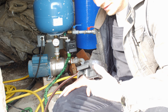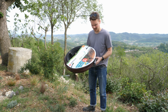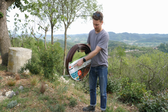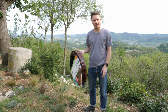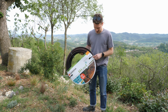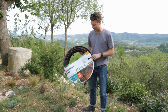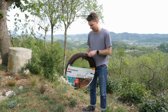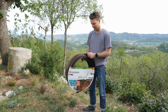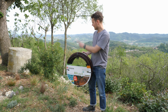Should be perfect. This is the irrigation kit that I chose. I kind of only chose it because I used Gardena before for the micro irrigation that I use for the lemons. Because we're not here all the time, I wanted to be able to irrigate the lemons because they need a bit more water than other things. Anyway, this one is a bit thicker because the other one's a micro drip. This one has a bigger hose and it goes 50 metres.